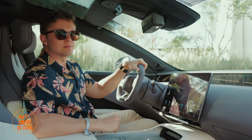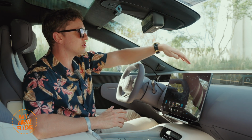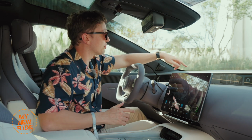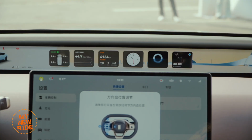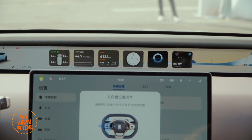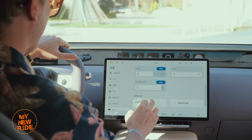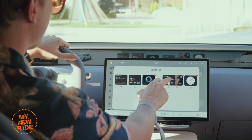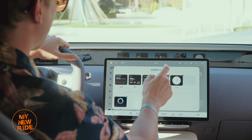I've changed it to light mode so you can better appreciate this 35.4-inch horizontal screen up here on the dashboard. As I mentioned already, this is used for your instrument cluster all the way here on the left, but in the middle are 6 different cards that you can customize. You can change the position of those cards by dragging and dropping like you would on the page of your cell phone.